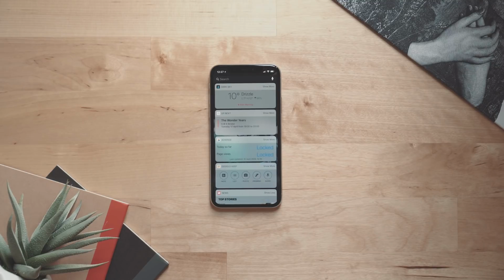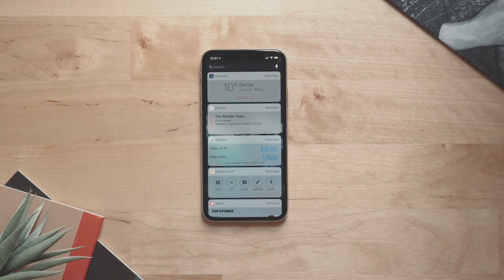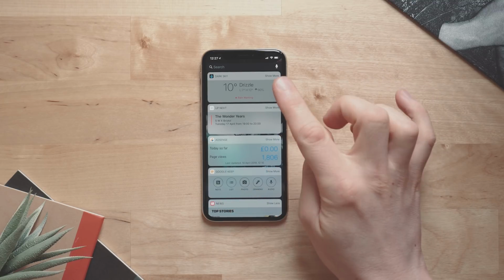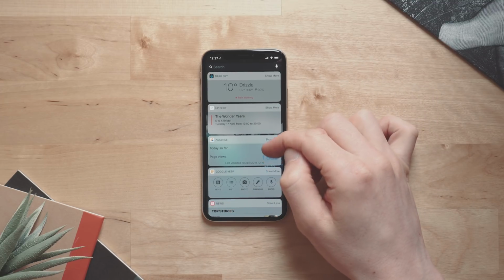So to round up, on the left hand side we've obviously got the iPhone's version of widgets. Dark Sky's got a really good one. It tells you what's going on and it gives you warnings and stuff, and it can tell you what's going on for the rest of the day, which we really like. Up next is just what you've got on your calendar.